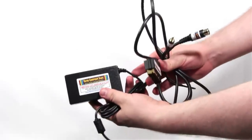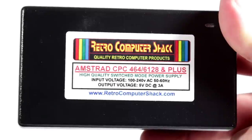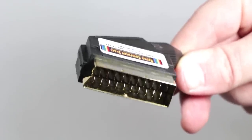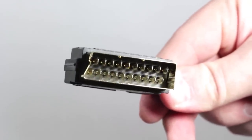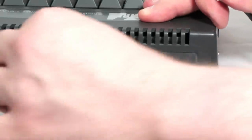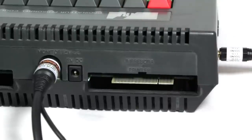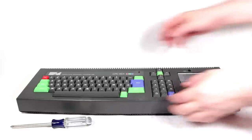Thankfully, nowadays, you can get a third-party PSU and video cable set, like this one I got from the online Retro Computer Shack store. This is a SCART video cable, which provides the best signal available for it, but I have to convert it to HDMI since this isn't a standard used in the US. Also, these don't use the NTSC video standard, so you'll need a display or capture card capable of handling its European ways.